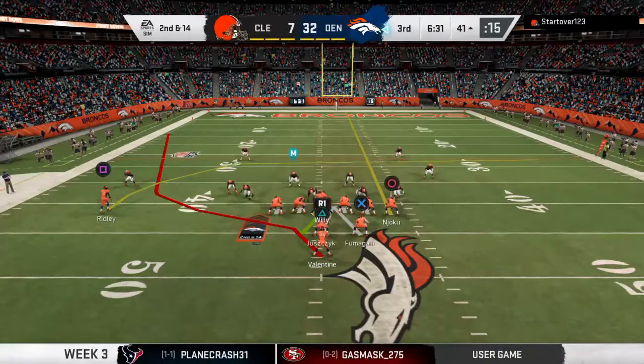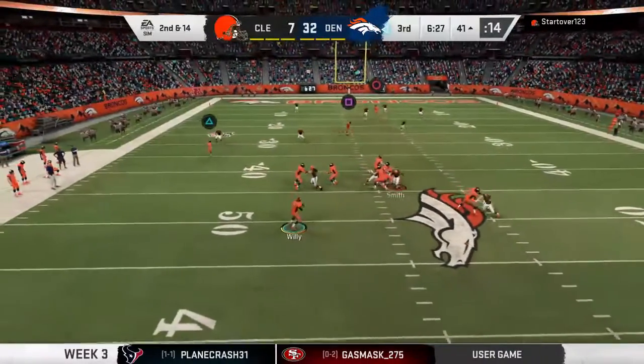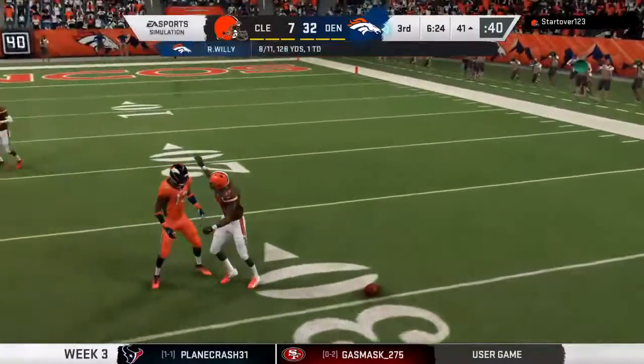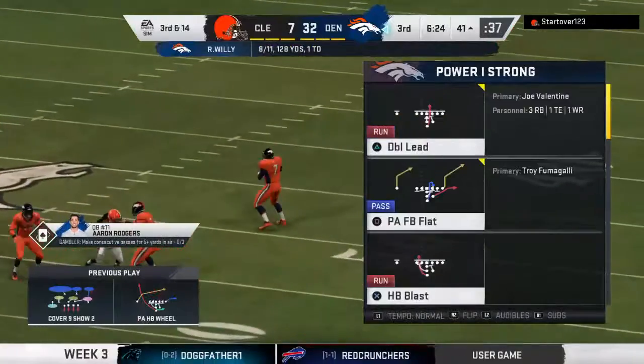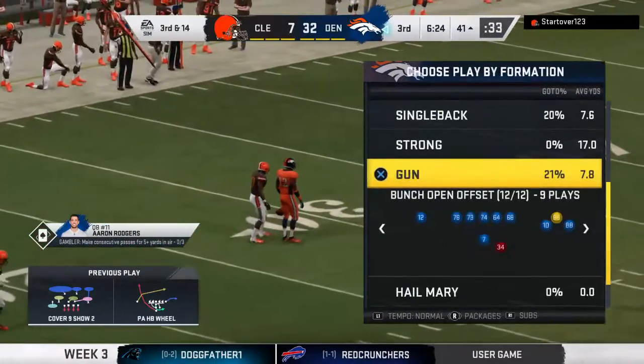Short. 2nd and 14. And he almost intercepted it. They haven't picked a ball off yet. That probably should have been their first. And it's third down now.